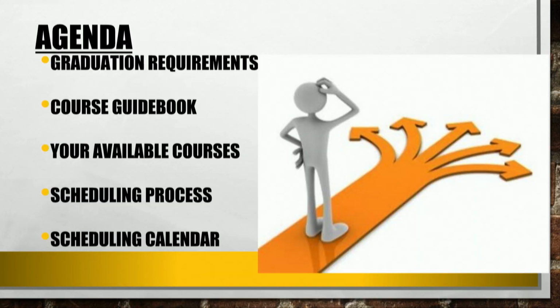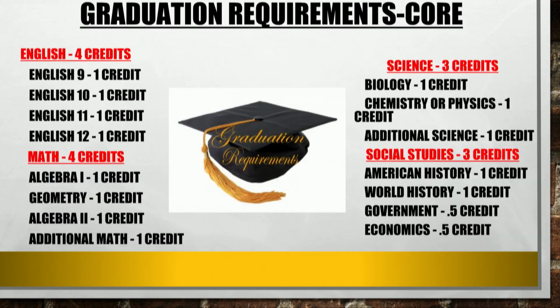Our topics to go over are graduation requirements, course guidebook, your available courses for the 2018-19 school year, the scheduling process, and the scheduling calendar. So let's begin by going over the 4 core subject graduation requirements.